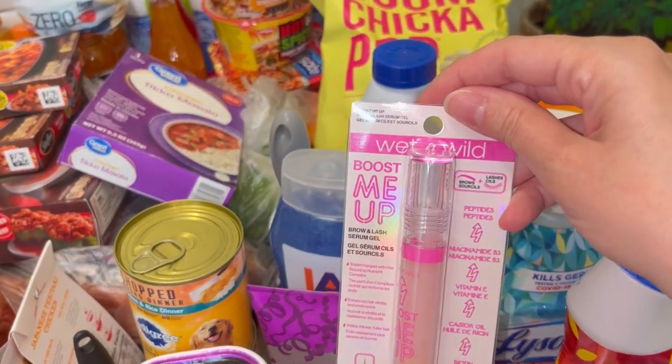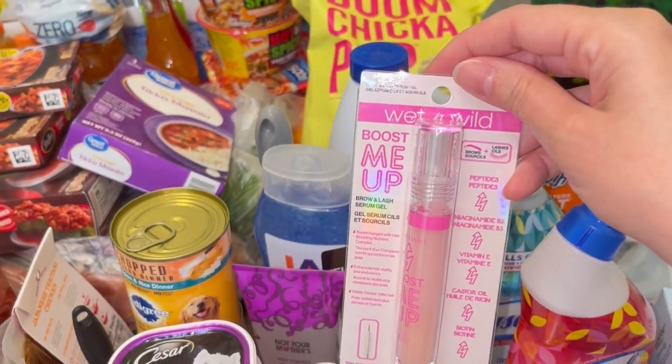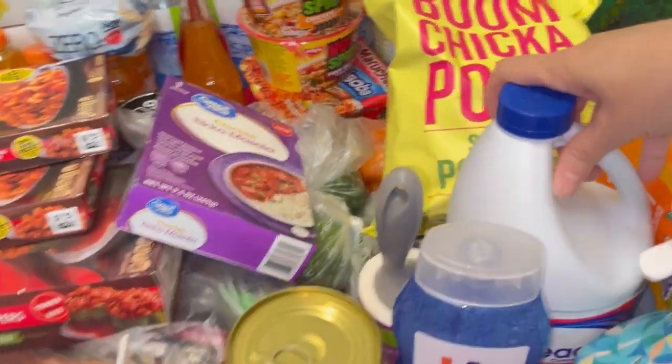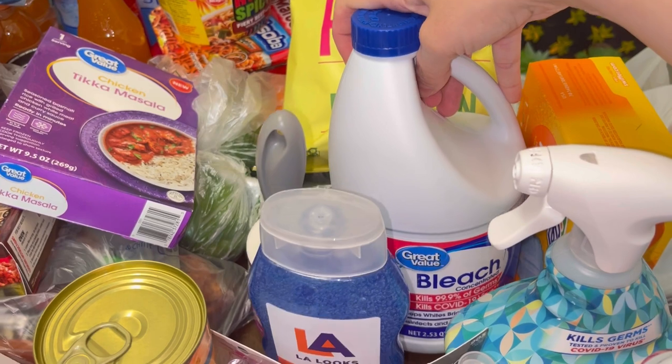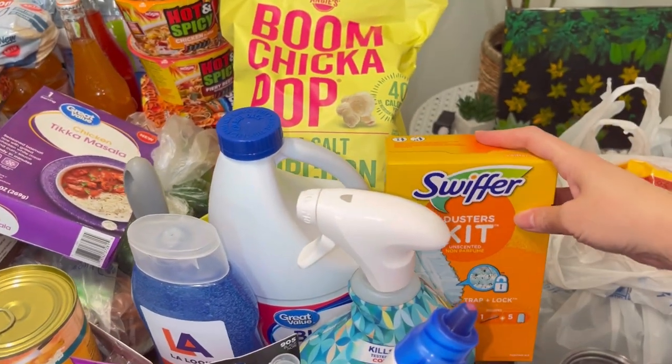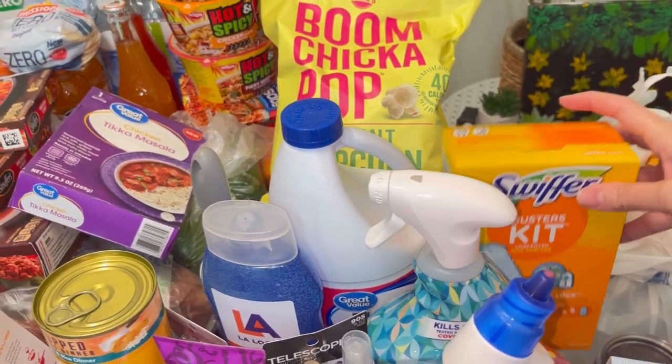I got a Wet n Wild Boost Me Up Brow and Lash Serum Gel I've been wanting to try. More hair gel. Bleach for laundry, when I wash white towels and white sheets and stuff like that. A Swifter Duster Kit. This one I actually need to keep in my car.